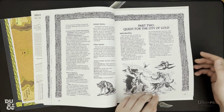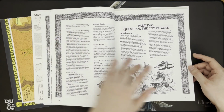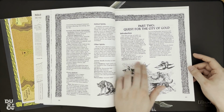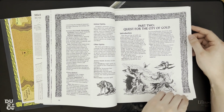Part 2 is when we get into the adventure, which is called Quest for the City of Gold. Even though the cover says this is appropriate for all levels of play, Quest for the City of Gold is appropriate for a party of 4 to 7 characters of levels 5 to 8. It is structured flexibly, however, and relies much more on role-playing and intelligent problem-solving than brawn and magical power.